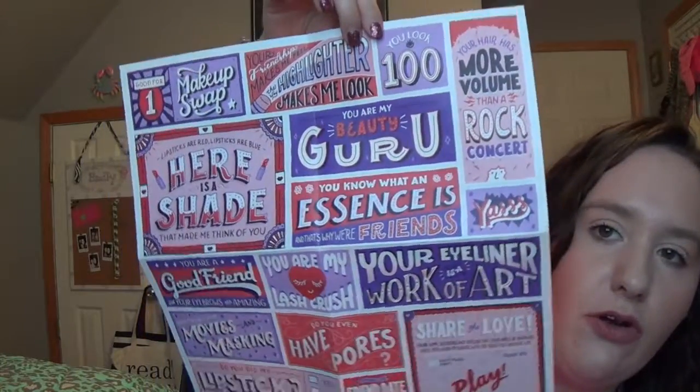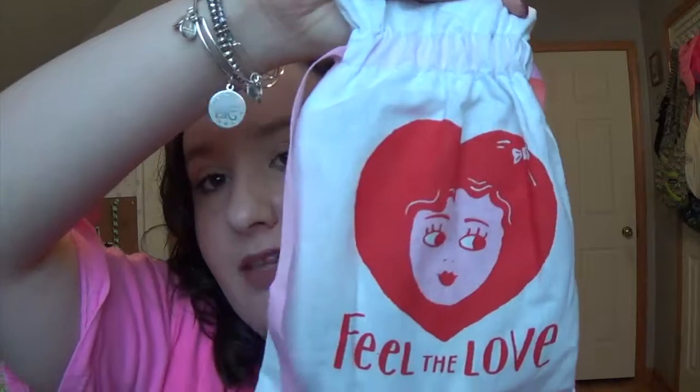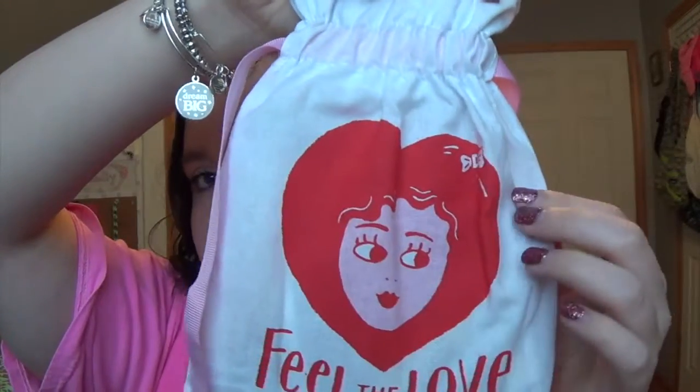So you have your card on the top, and it's a super cute pink, red, and purple themed little card paper thing. And you have your Play Pass on here as well. This is the bag this month. Feel the love, kind of creepy little bag situation. So yeah, let's just get into the products.